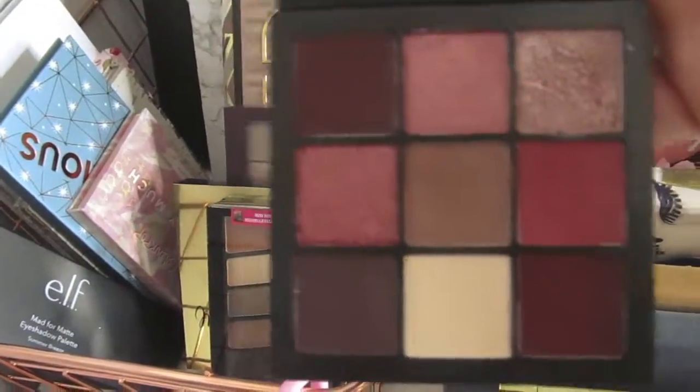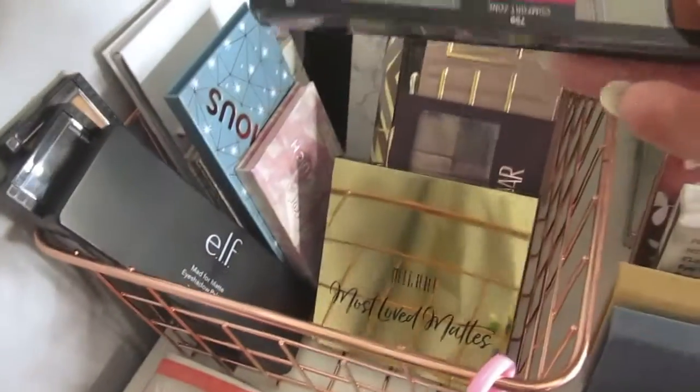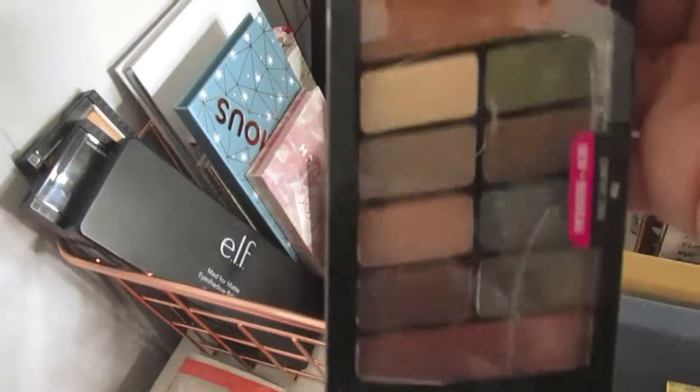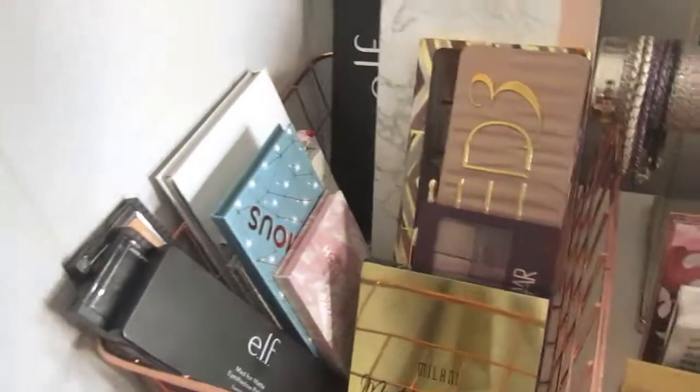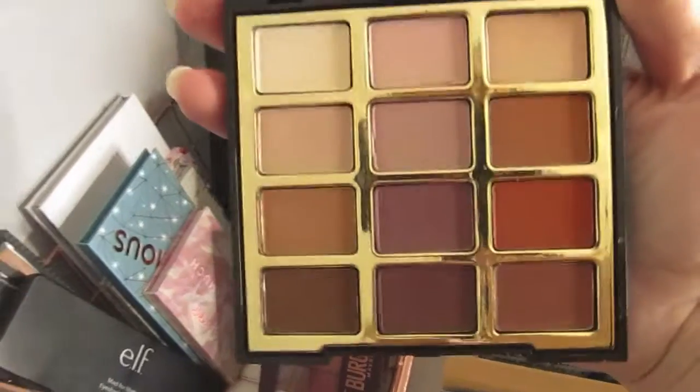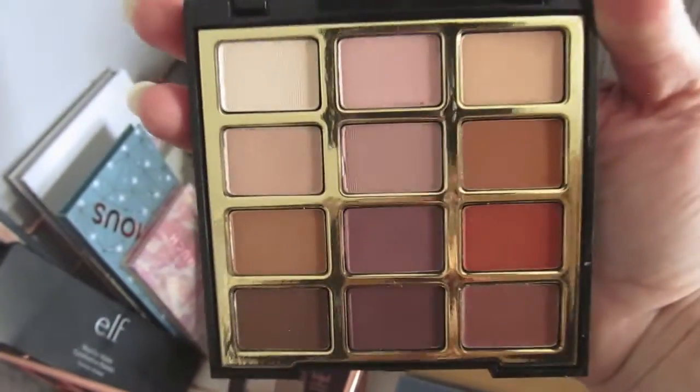So pretty. Then I have one of the Wet n Wild Iconics, I think they're called. Yeah, Color Iconic. And this one's Comfort Zone. That's what this one's called. And I have the Milani Most Loved Mattes. This is a fairly new palette. I love this. This is all mattes, and they're so good for transition. They work really well. I love this palette. I think it was like 12 bucks.